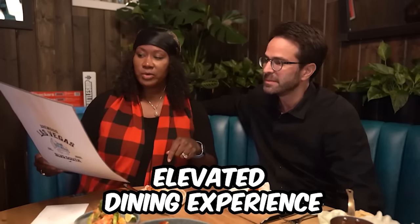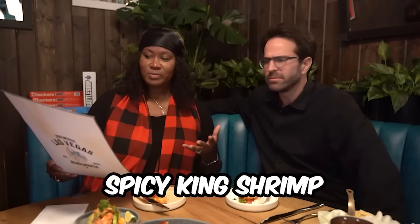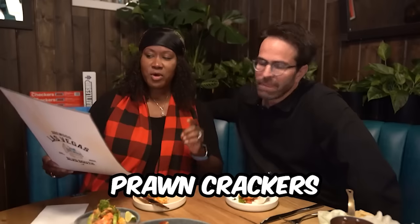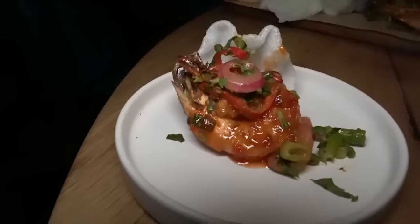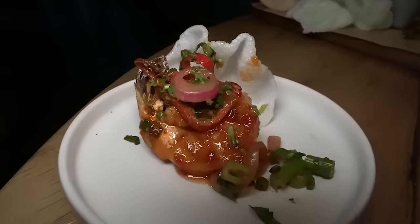So the gunpowder shrimp, which we have here, is a $45 kind of a grazing, they call it. It's got spicy king shrimp, prawn crackers, and a fiery chili sauce. That sounds so good. It sounds spicy. It sounds like get ready for some drama and love in that one, but I don't know. All right, should we give it a shot? I think so. And it comes with these seafood chips, like shrimp chips.